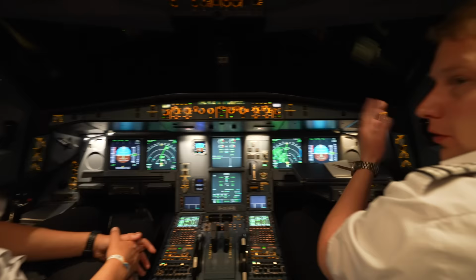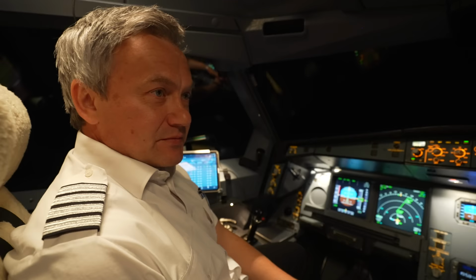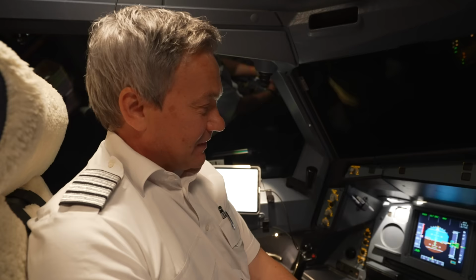So your control now. My controls. Tuomas is the pilot flying, and I'm the pilot monitoring, but he starts to insert the expected arrival route, so I'll be taking the controls for the moment, and then he can, without interruptions, insert the arrival and the weather and the routes. India 972? Oh, it's there. Yes, okay. Okay.